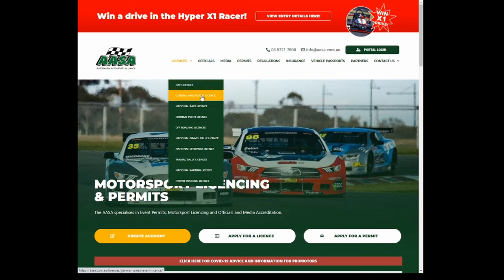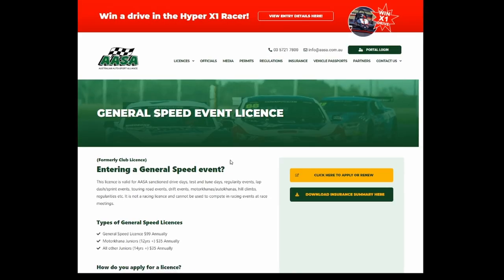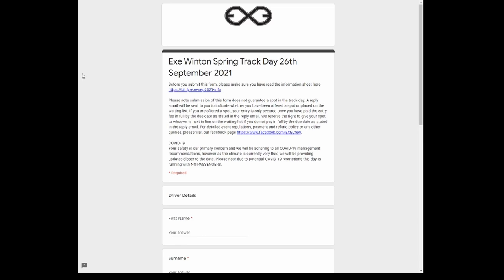That means getting your racing license and downloading the regulations for the event you're entering. Look at the regs and see what license is applicable for the event and track, because they do differ and some tracks only allow certain licenses. Some clubs will allow you to buy a license on the day, but it's just easier on everyone if you get this organized before you roll up.